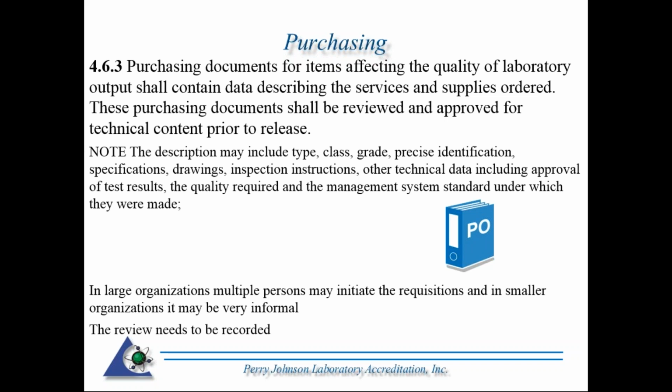Note in 17025, the description may include type, class, grade, precise identification, specifications, drawings, inspection instructions, other technical data including approval of test results, the quality required, and the management system standard under which they were made. So quite often when I am an assessor, I will ask to see, just for compliance with this section, if the company is using purchase orders, to see those purchase orders and see if sufficient information is on the purchase order. And ideally, I want to see somebody's eyes, i.e. a signature, on the purchasing document. So in large organizations, multiple persons may initiate the requisition, and in smaller organizations, it may be very informal. However, the review needs to be recorded.